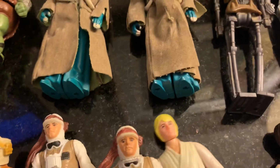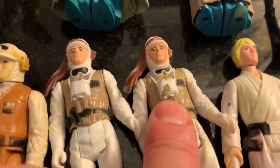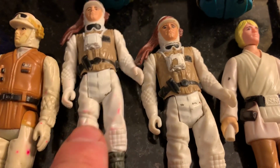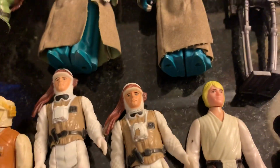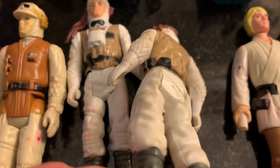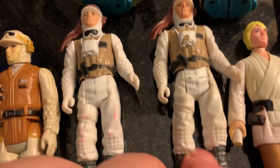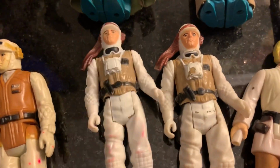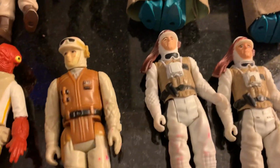But they're not so bad. That one's got a big scuff on his binoculars, where this one's pretty white, but he's got the pink on his legs from rubbing up against something else. So I don't know. We'll see which one looks better compared to the one I have at home. The one I have at home is one I've had since I was a kid.